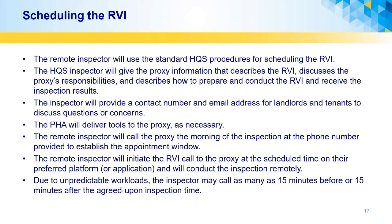The inspector will provide a contact number and email address for landlords and tenants to discuss questions or concerns. The PHA will deliver tools to the proxy as necessary. As we mentioned, sometimes the proxy picks up the tools at the PHA's office.